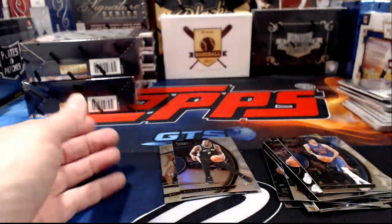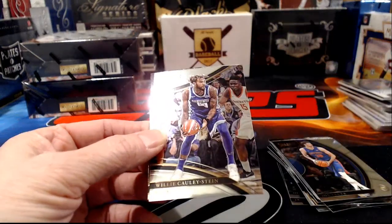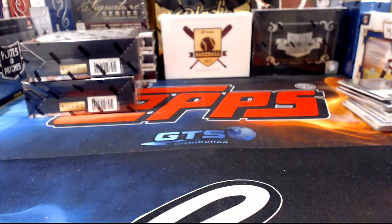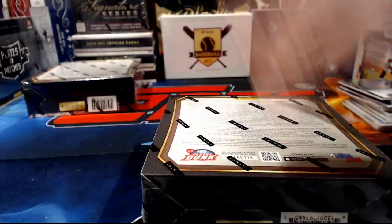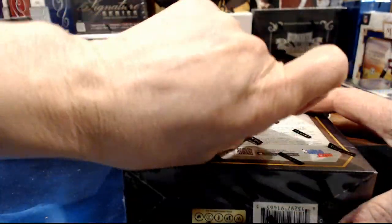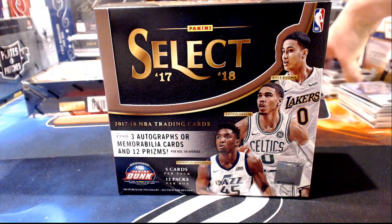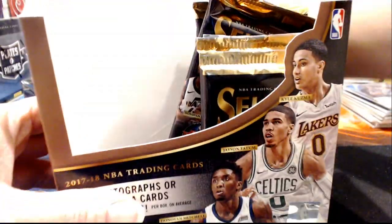Kyrie Irving base refractor for the Celtics, along with a Kawhi Leonard base refractor for the Spurs. This is box 11 of 12. I'm going to scoot these back a little bit and start a new pile for our hits.